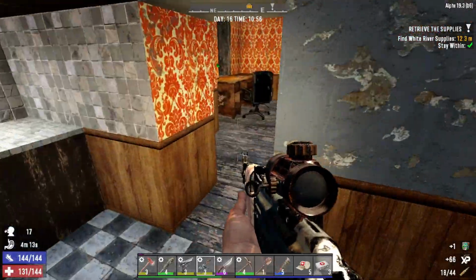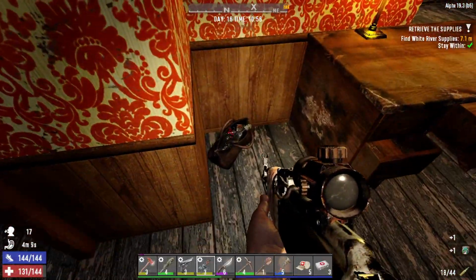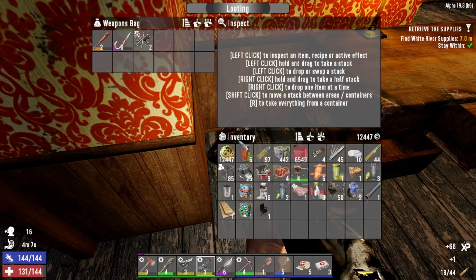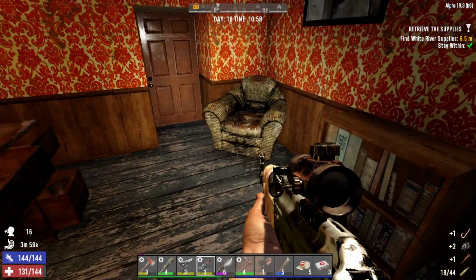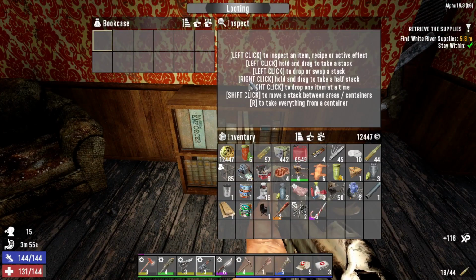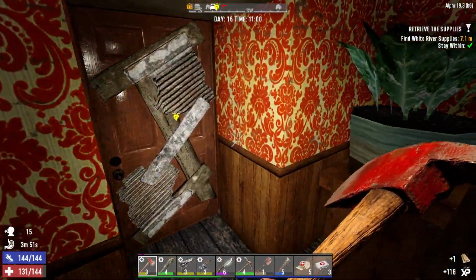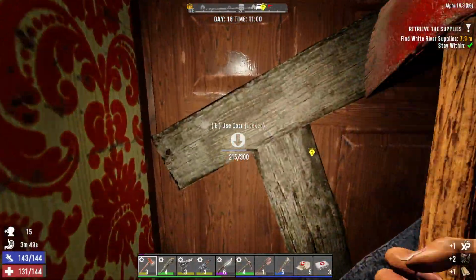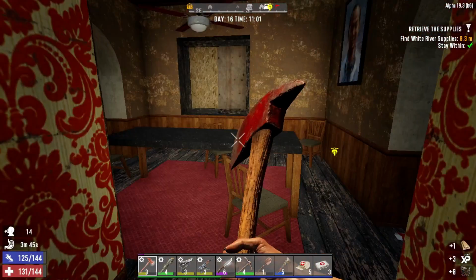I almost missed this food pile. Weapons bag. Can I sell that candy cane chip? I can. Okay. We'll keep it, and we'll sell it. If I wasn't able to sell it, then I was going to get rid of it. There we go. Tank mod schematic. Safe? No. Let's open this door up real quick. Give us another exit point.